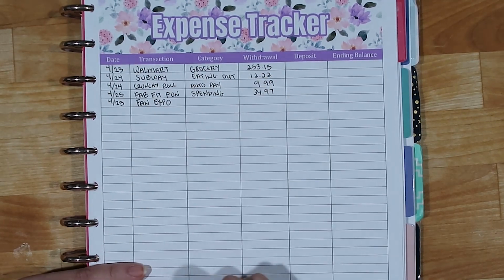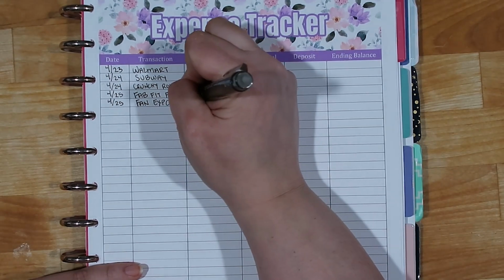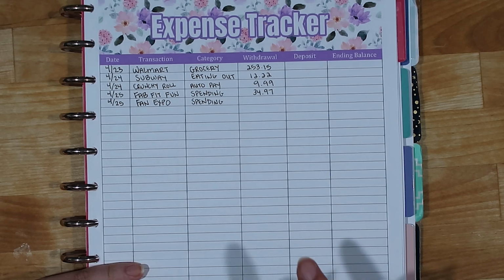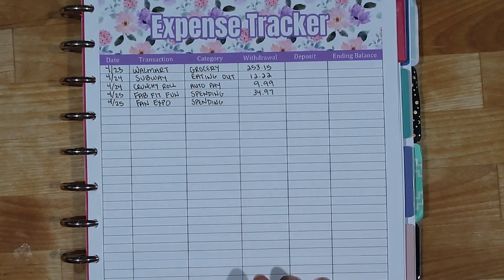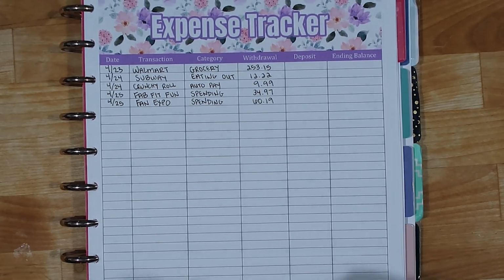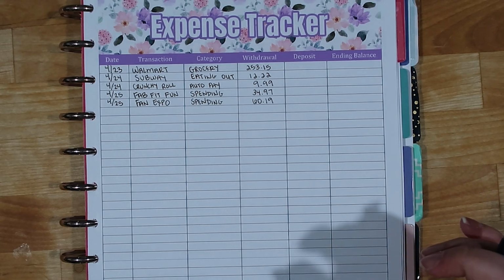Typically something like this would come out of a sinking fund, but it was kind of a spur of the moment decision, and so I took it out of our spending category, which again, it's the end of the month and we were sort of at the end of our spending budget, so I'm not sure what this is going to do for my total overall. May end up putting me over budget in the spending category. I'll find that out when I plug all this information into my hybrid budget, but for now, I spent it, I gotta account for it, and it goes here. And the ticket was $60.19.